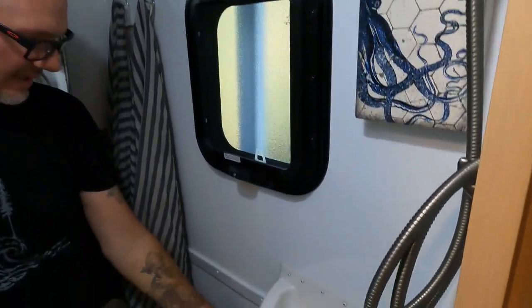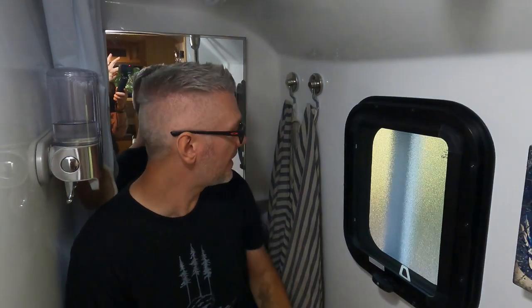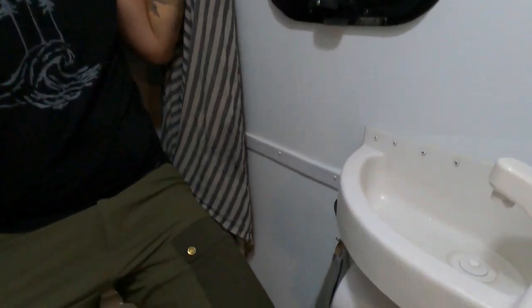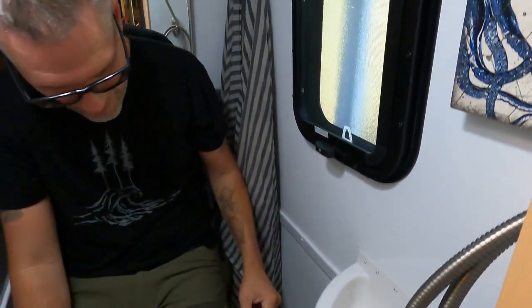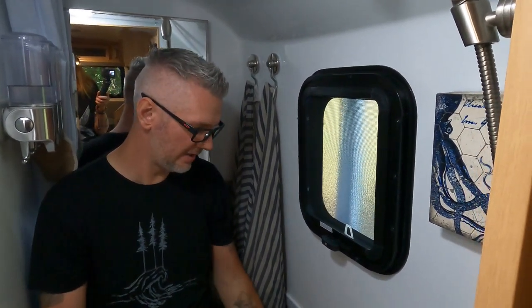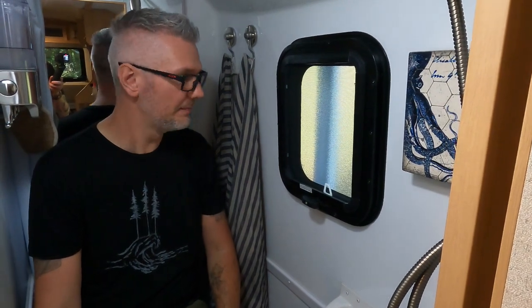Then these little hooks, they are installed by us as well. They're literally just suction cup hooks from IKEA, and so far they're holding up really well. Well, actually one came down this morning. But that's in general, right. Yeah, that happens once in a while. I mean, you have to think of a trailer when you have potholes and stuff, what it goes through. So if you have a hook coming off the wall, that's the least of your problems. You can be happy about that.